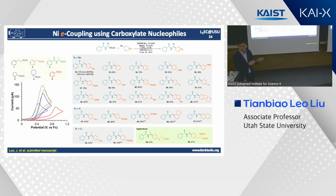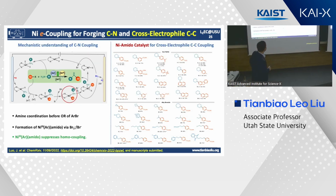So that's an extension on the nucleophile side, okay? And you can see for organic, we can make hundreds of compounds, right? But for the flow battery, we make one compound at a time. Different preference, okay? So that's one of the most recent works.